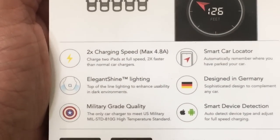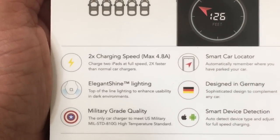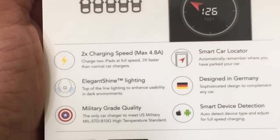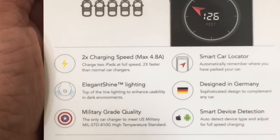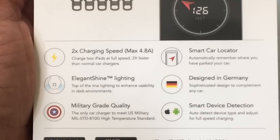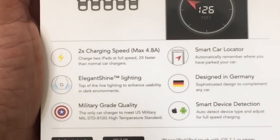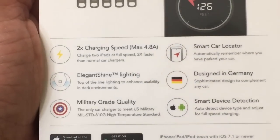It is a rapid charger, not to be confused with Qualcomm 2.0 or Qualcomm 3.0 fast charging, but it is a rapid charger that will allow you to charge your iPad, your iPhone, virtually any Android device much faster than it would using a typical charger. And it features intelligent charging. So you're not going to have to worry about what port do I plug it into and will it damage my device or not. The charger is going to supply the amount of current appropriate for your device to charge it as fast as possible.